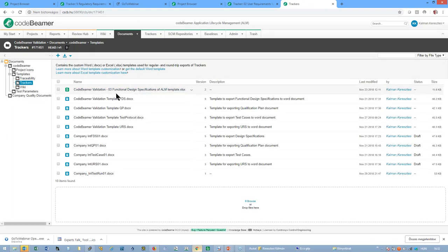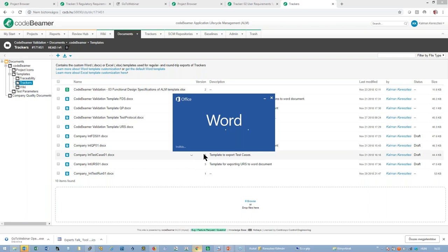So if you want to export your quality plan or functional design specification or user requirement specification, there are two sets of templates available. And these are the templates where you simply have to put your company logo. You can directly edit these templates in Microsoft Word, and you can extend them, add your qualification team members and dates and all this stuff, which is normally needed for paper-based documentation.